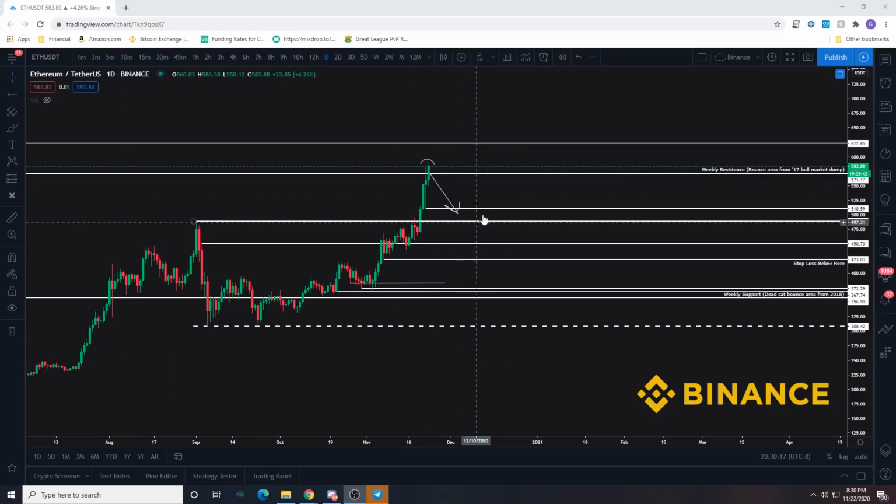So I don't really think this is a plausible scenario, but if there is a pullback, the prerequisite would be a daily with a wick above here, which is essentially a sweep of this weekly resistance, and then we trade down below for a couple of days. But I don't think that's very likely. In fact, what I think is probably going to happen is something like this, where we're most likely going to chop right here and then just keep exploding up.